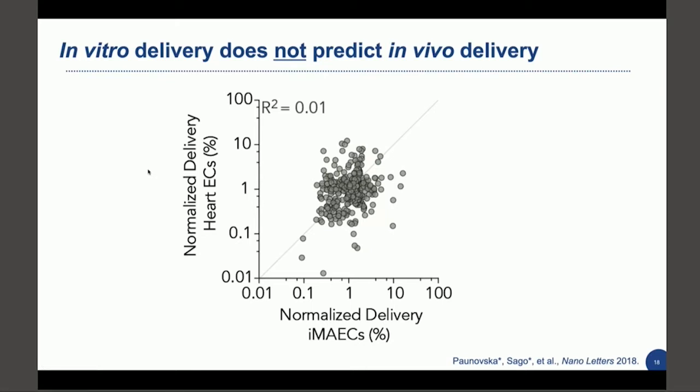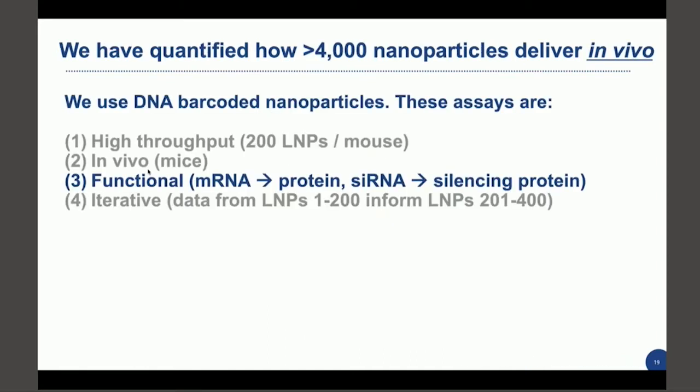The other thing I want to highlight about this is that the poor delivery relationship cuts both ways. It is often the case that particles that work in vitro do not work in the animal. I think we've all experienced that in the nanomedicine field. You do a year of optimization in cell culture and then the thing doesn't work in the animal. But it cuts the other way. Our most efficient delivery vehicle to date in vivo does not work at all in cell culture. So it really does cut both ways, unfortunately. So far, this number is underestimated. We're now well above 4,000, but we've tested many, many thousands of particles in vivo.